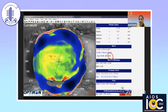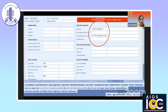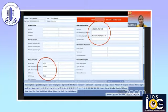The patient underwent the surgery, and postoperatively had astigmatism of just 0.43 diopters on topographer. Autoref showed astigmatism of 0.25, and subjectively the patient was 6/9 with plano glasses.